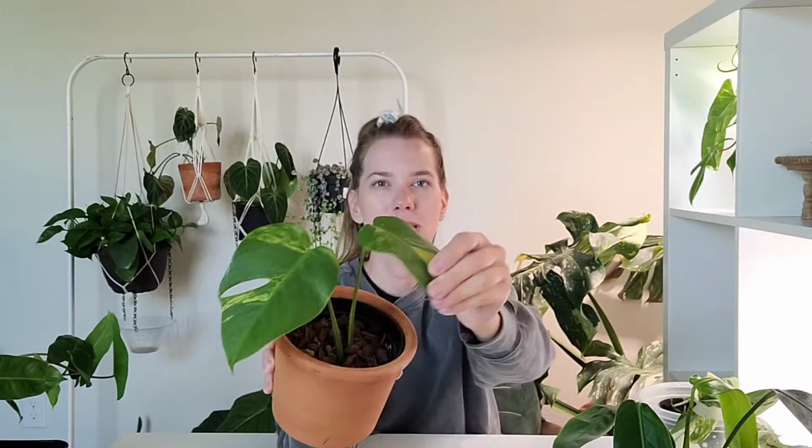But this is what I'm excited about because I'm really into the yellow variegation, like the Aurea variegation. So that's why I love the Monstera Aurea, which is right here. It's the same variegation as my Scindapsus, just in a Monstera version. But really excited about that. That was my haul from the Succulents Empire in Orlando.